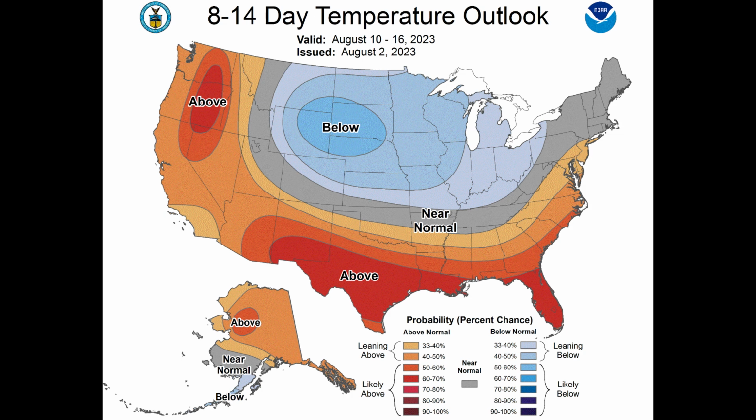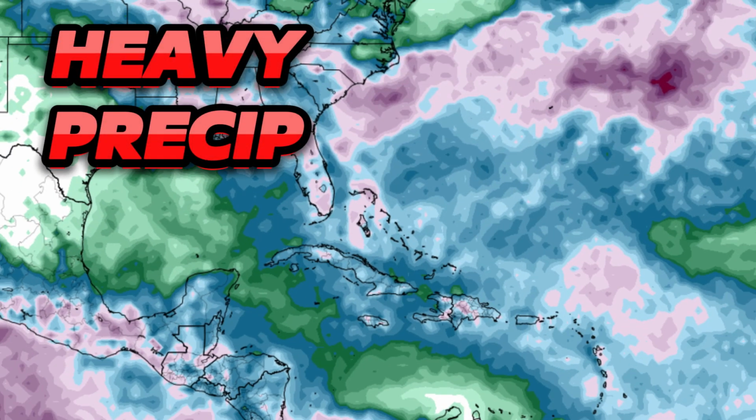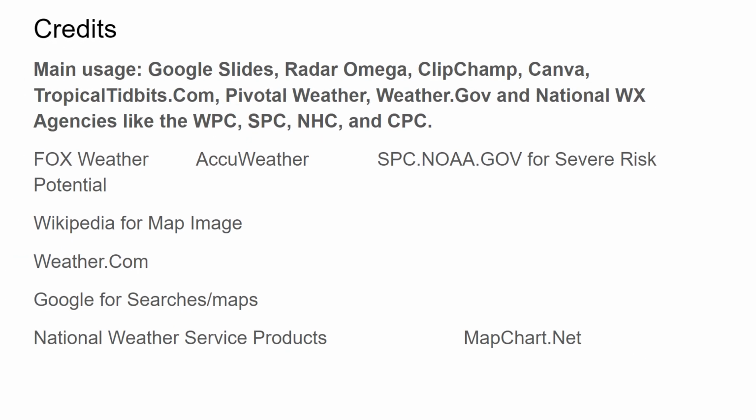But look at how that heat wave spreads into the mid-Atlantic, curls back around into portions of Texas, and then also goes up into portions of the Pacific Northwest. One other thing I want to watch is this heavy precip that continues into portions of the tropics as some tropical waves kind of mesh together with some of those cold fronts, so that is certainly something to keep an eye on. But for now, here are the credits.